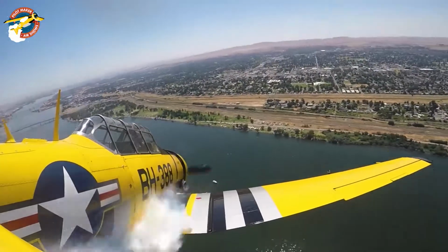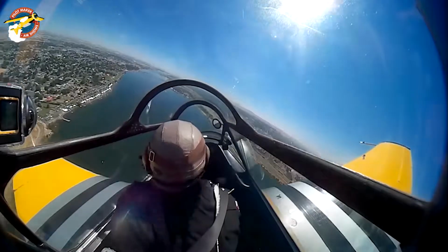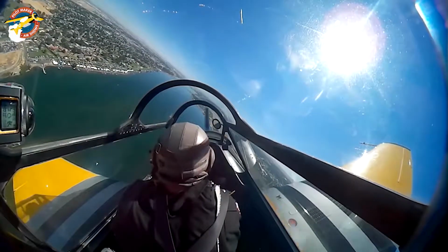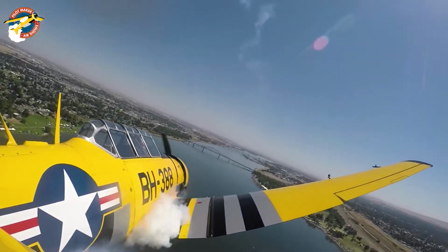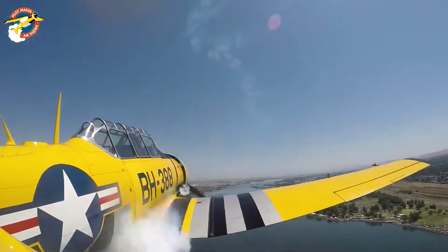Diving to build up speed to nearly 200 miles per hour. Here comes Barry Hancock and his T6 Pilot Maker for his final maneuver, the 4G Loop.